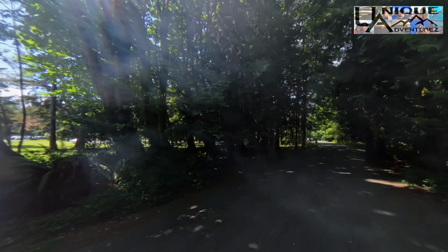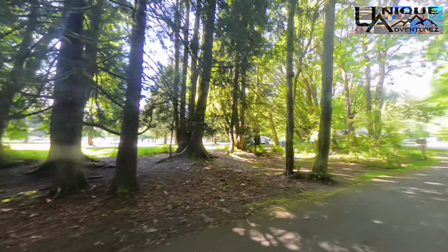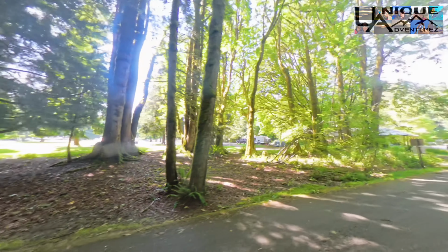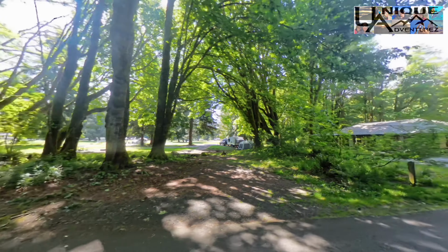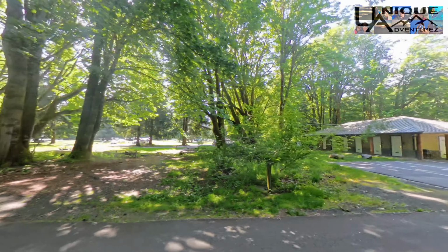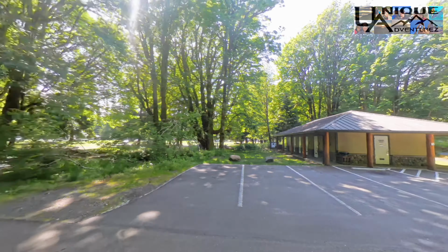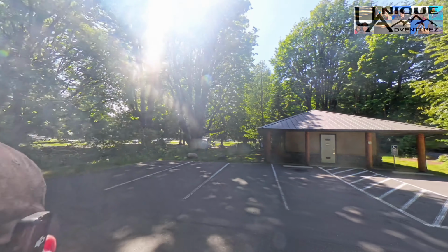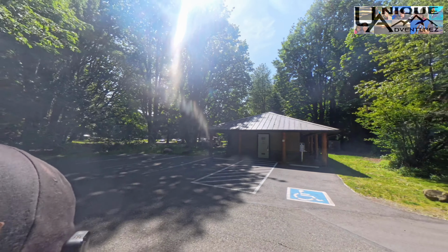The next little section here is where you're going to dip off in, but we're not going to do that yet. We're going to come down. I think there is one more site down here. This is site 115. I know we missed a couple, but I think their numbering might be off. Goes back there a little ways, nice little tent spot.